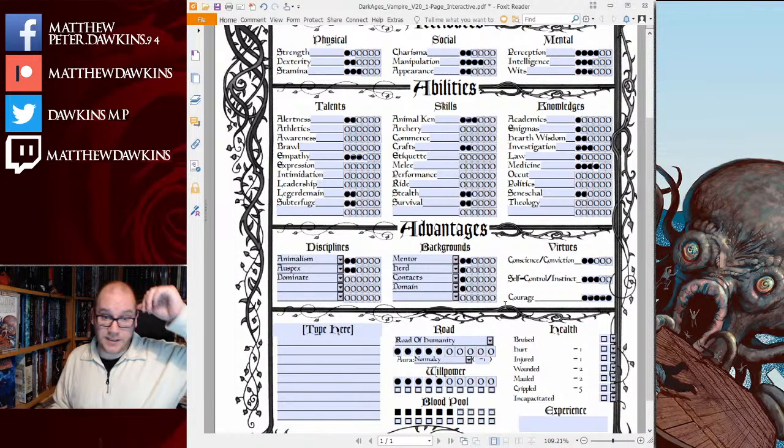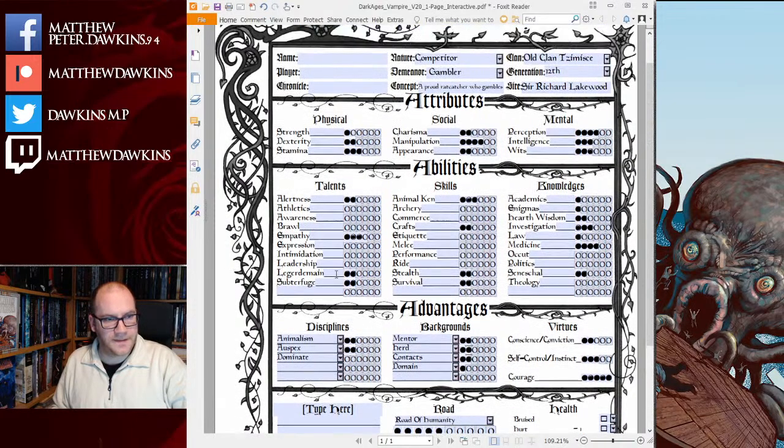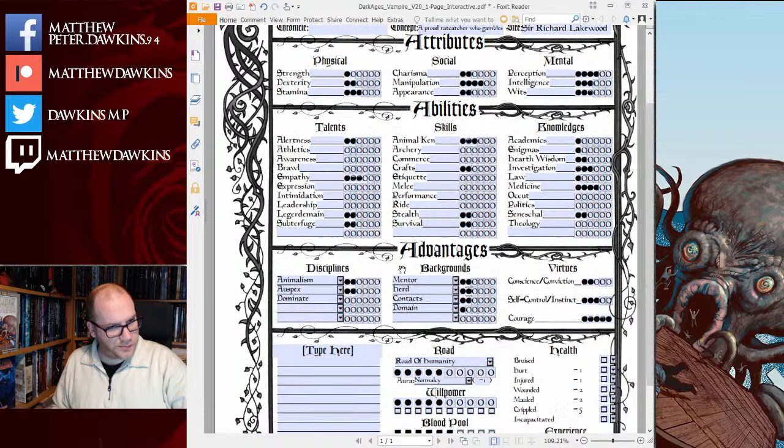So what else do we have? So we spent 10 dots here, so that means we've got 5 dots left. We're going to be putting some of them into our backgrounds, god damn it. We're going to be building this person's contacts and herd up. So that's 12 dots spent. I'm tempted as well to... We've got 3 dots left. We could put one more ability up and put one more into another background.